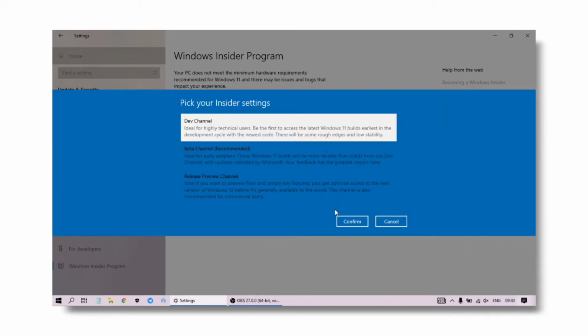So here you can see it's asking for three channels. They are the dev channel, the beta channel, and the preview channel. The dev channel is the earliest build. It is not stable. The beta one is quite stable and can be used as a daily driver with minor bugs. Preview channel is the most stable one. So this particular build that I am going to show you is available on the dev channel. So select that.